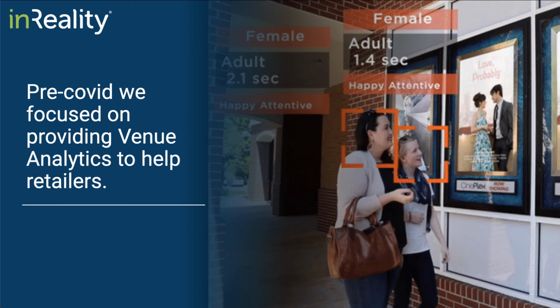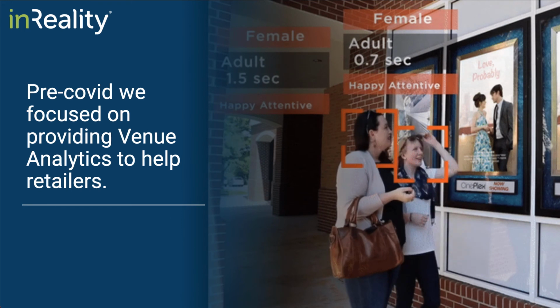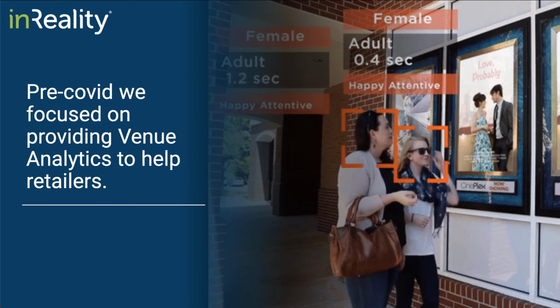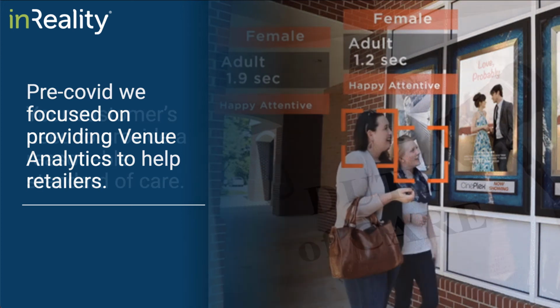When the pandemic hit, we realized taking temperature was just another data source, and that we could leverage our platform to help organizations safely reopen. So everything I'm going to show you is built on a solid platform that's been around for over 5 years.